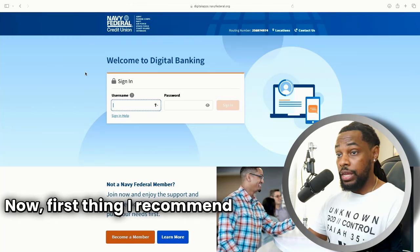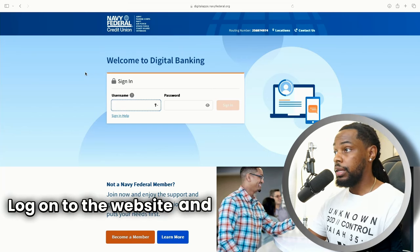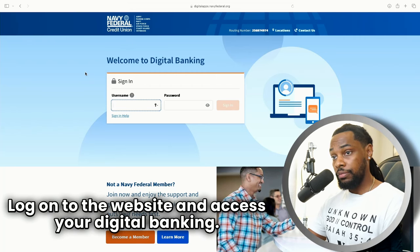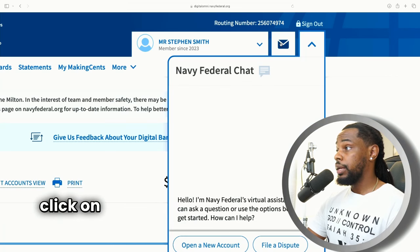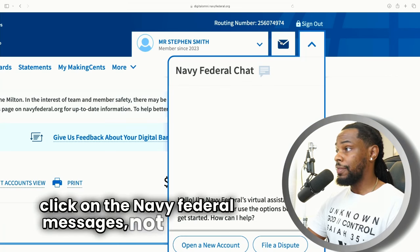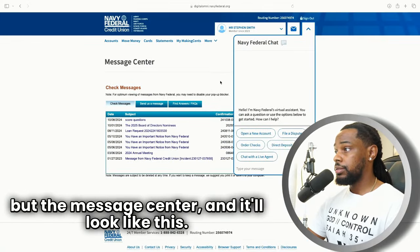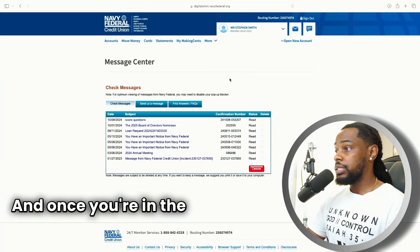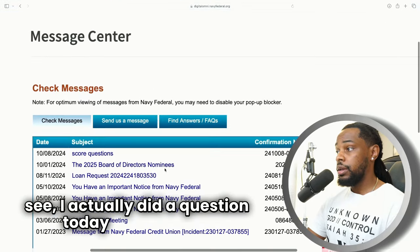Now, first thing I recommend that you do, if you are a member of Navy Federal, log on to the website and access your digital banking. Once you're logged in, you want to come up to the very top and click on the Navy Federal messages, not the chat, but the message center, and it'll look like this. All right. And once you're in the message center, as you can see, I actually did a question today about score.